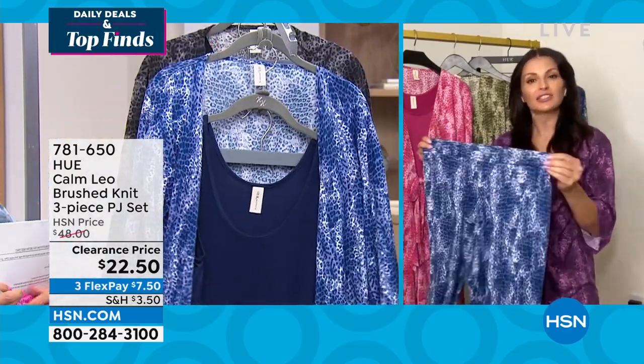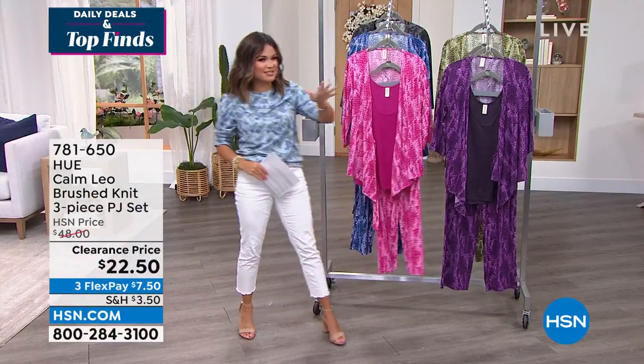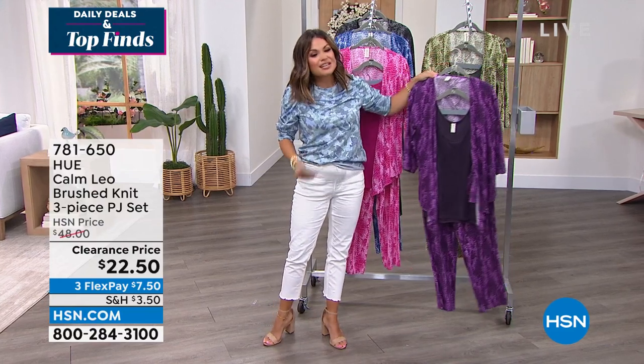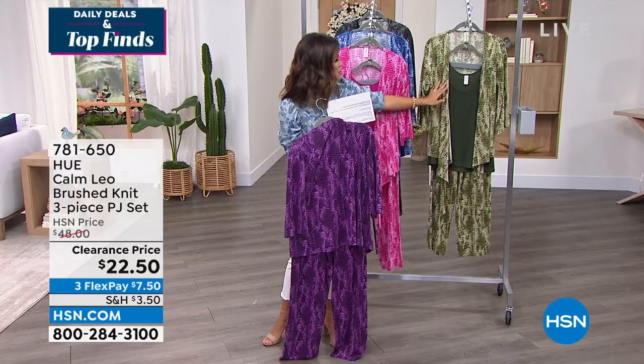Oftentimes, a lounge set is something you wear when you're hoping nobody stops by, you don't have any visitors, like this is your comfy time, right? Well, with this, it's your comfy time, but it actually looks really elegant, really, really put together. I do love this olivine. I think that is absolutely gorgeous.